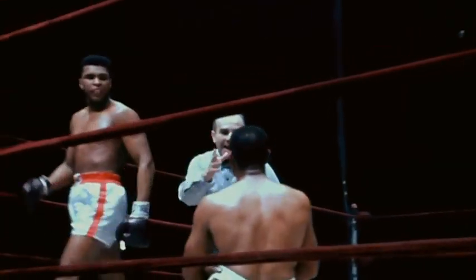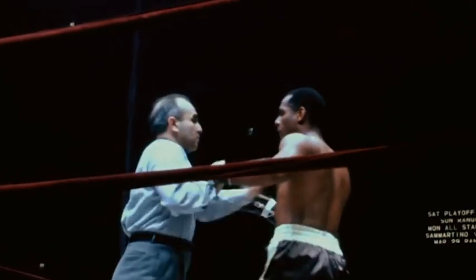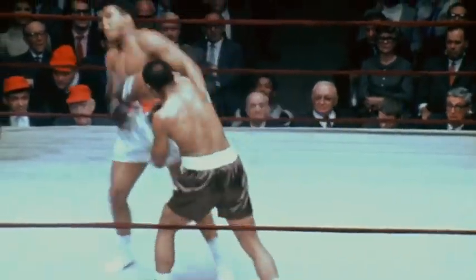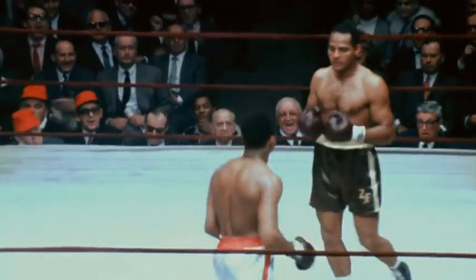5, 6, 7, 8. Folley is up at 9. Ali knows he's got him now. He's still staying aware though. Seconds left to go in the round, and Folley is back battling. Oh, he got caught.